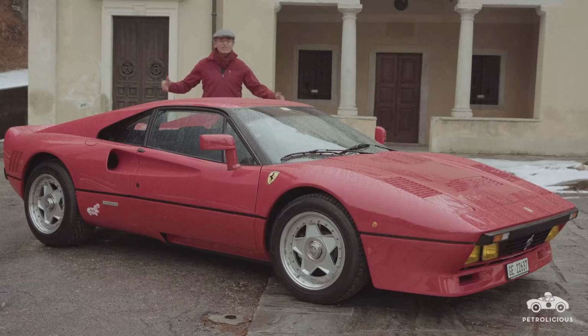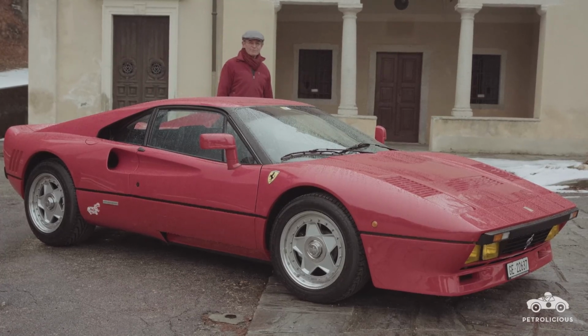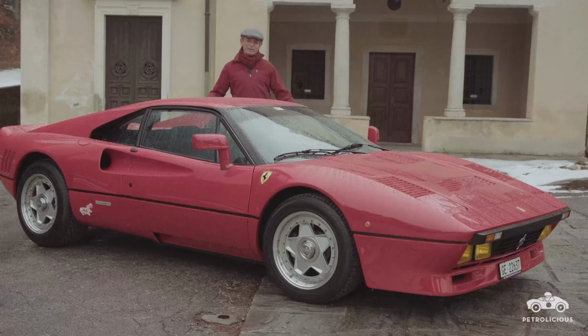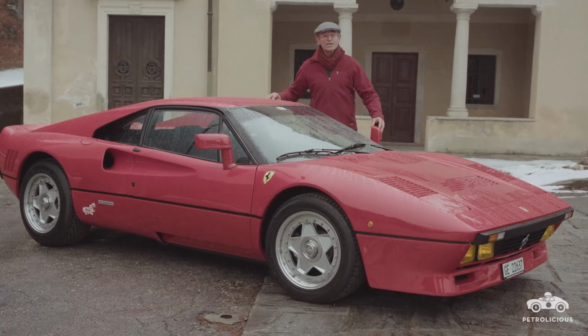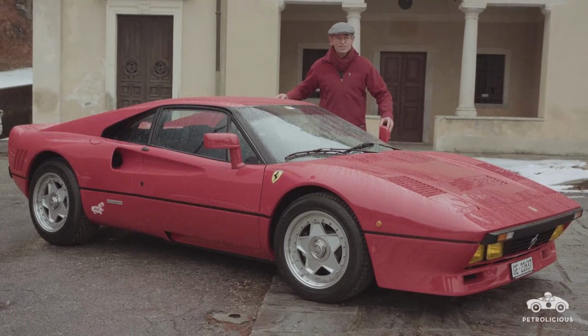This is a 1985 GTO. It was designed at Pininfarina by Leonardo Fioravanti and built at Scaglietti's workshops. It's come to be known as the 288 GTO, even though it left the factory as just a plain GTO.